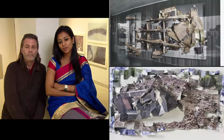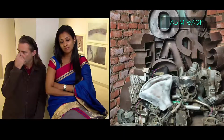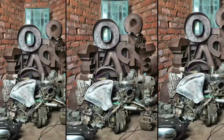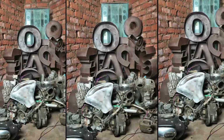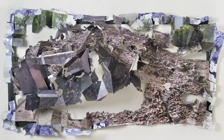Asim Waqif is one of the younger generation, a multidisciplinary kind of artist. He does video, he does photography, he does installations, he does wall works. One never fully knows where one discipline ends and where the other one begins. Nalini Malani is mostly known for her reverse paintings on acrylic.